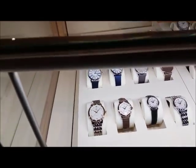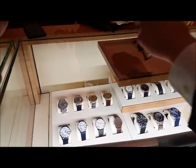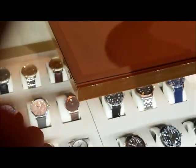What a nice piece. Everyone's talking now about the battle between Omega and Rolex. I almost like that better than the Submariner. I just read recently that the dial is laser engraved with the waves. It's just so nice. Very, very nice piece.